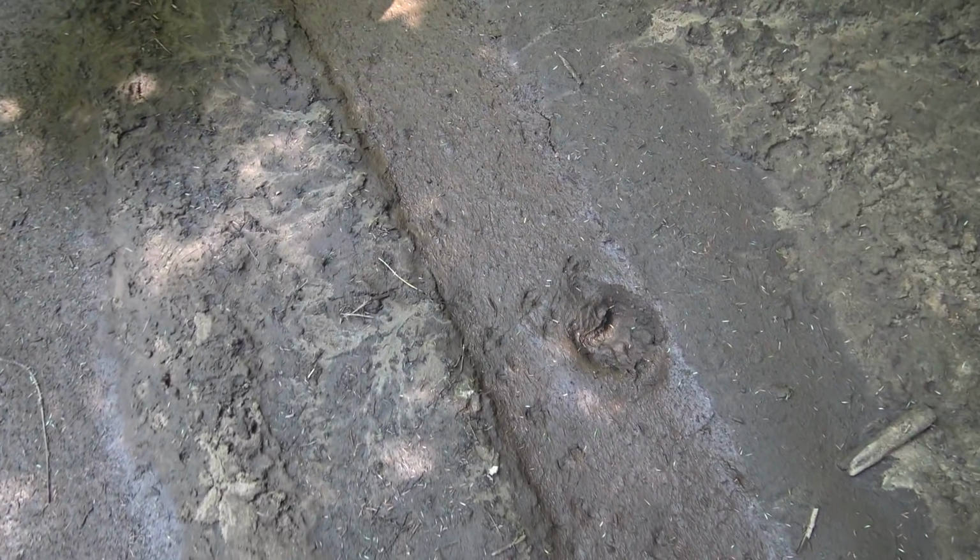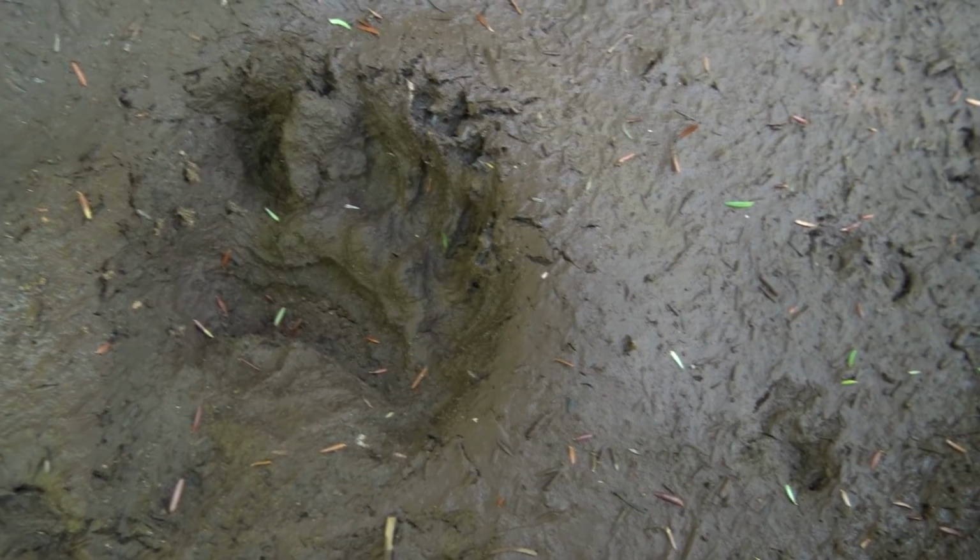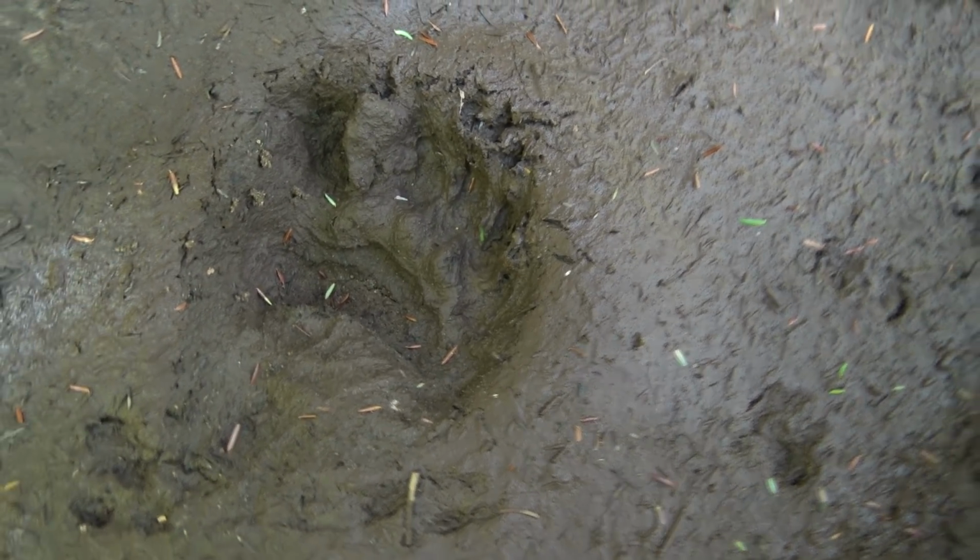Just a few paces down the trail, there's a nice bear track there, a little bear, and there's another nice one here.